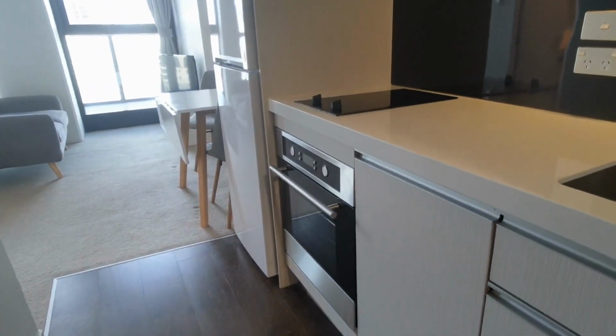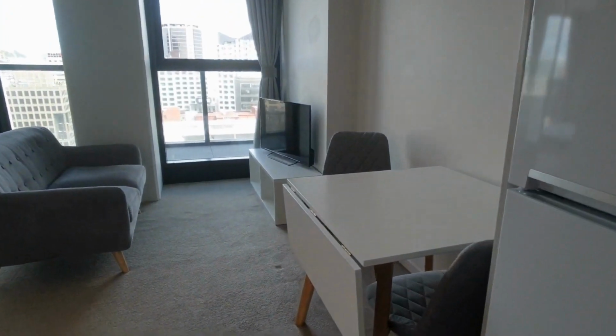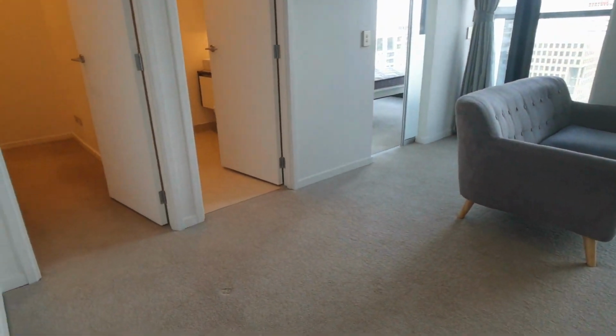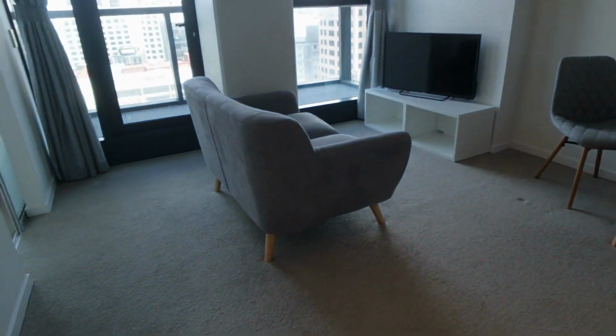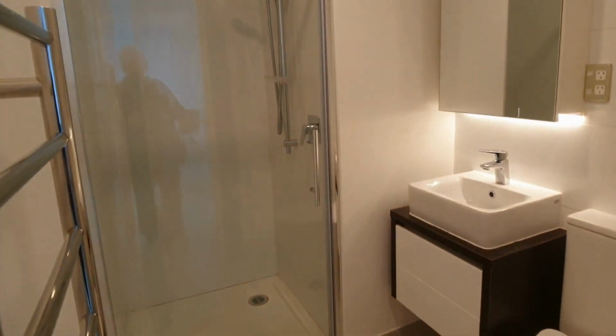So as you can see, it's a galley kitchen. It comes with a fridge. First bedroom, it's a small bedroom, more of a study type area. Then your bathroom. Beautiful modern bathrooms in here.